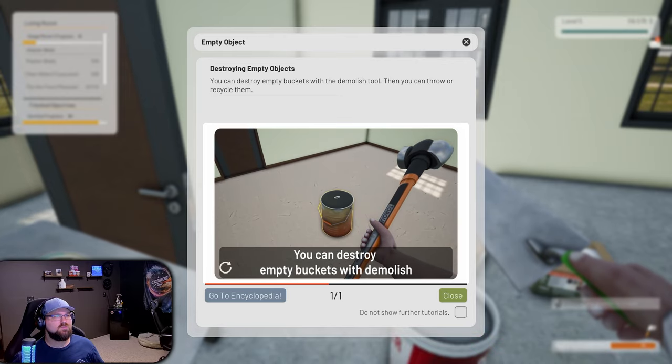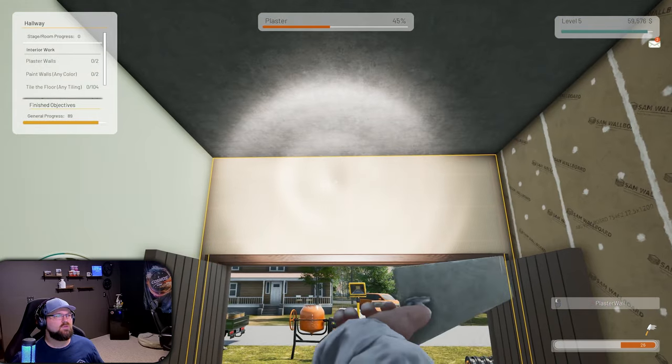Destroying empty objects. Use the sledgehammer to destroy an empty object. Okay. Thanks.